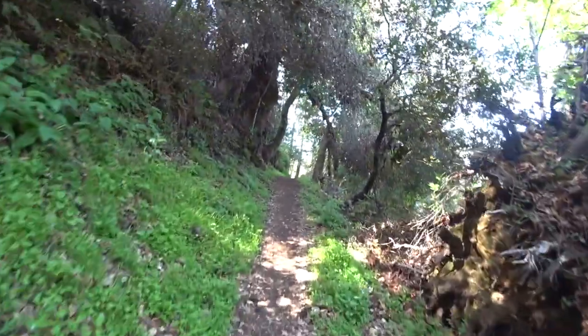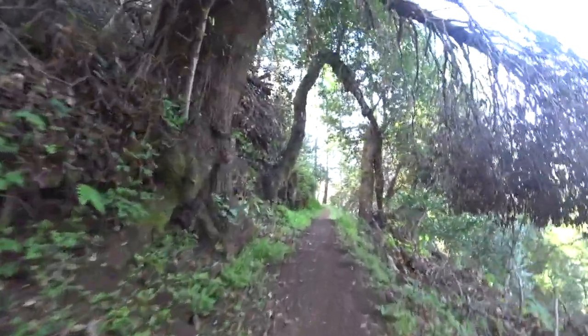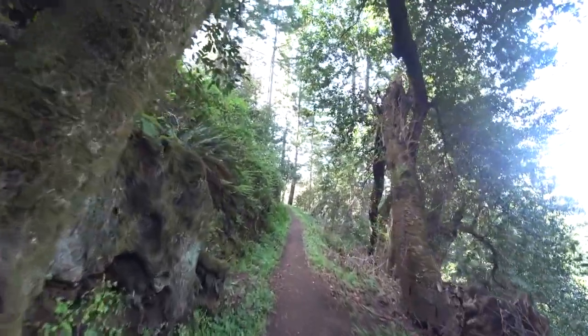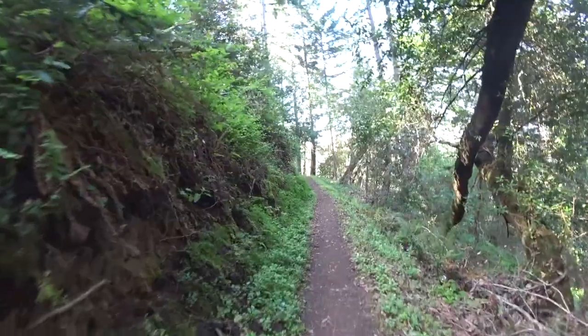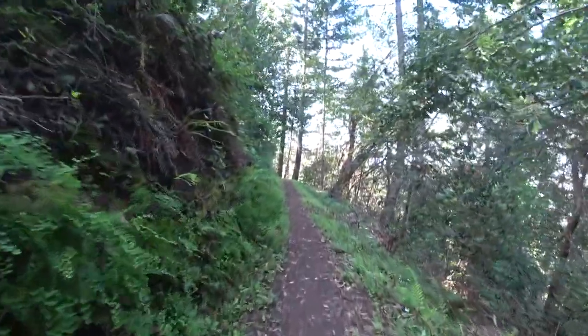Oh, this is cool. Like a tunnel. Oak Forest Tunnel. I would love to just pitch a tent somewhere here. It's illegal here, I can't do that, but gosh, I would love that. That would be so much fun.